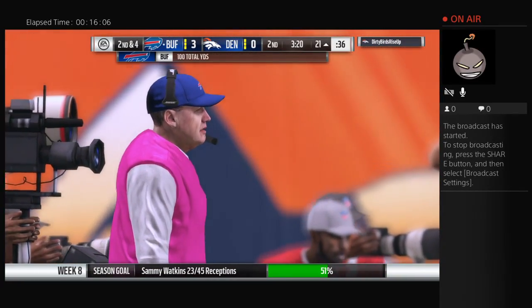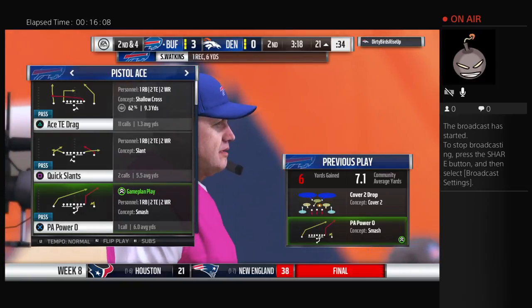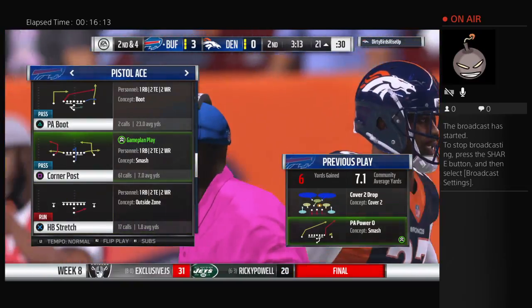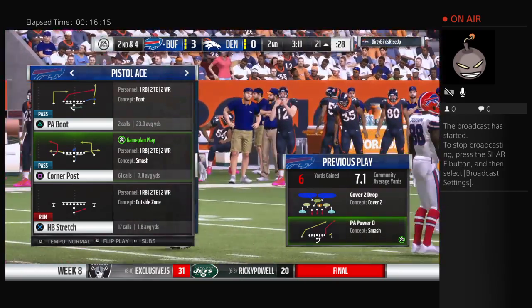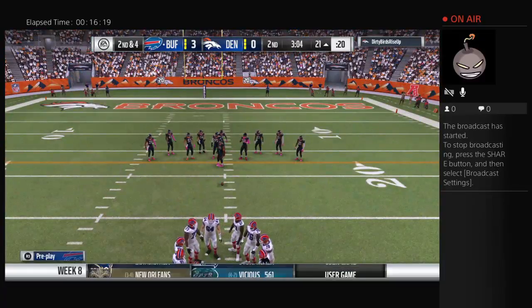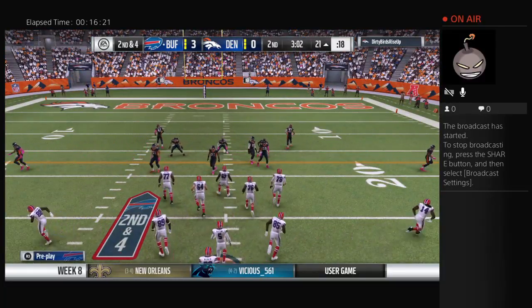He decided to run a hitch route. It really helped to have a guy who can turn it loose. And, boy, he rifled one in there on that one. Not much run after catch, but it worked really well. So the offense readies for a 2nd and 4.